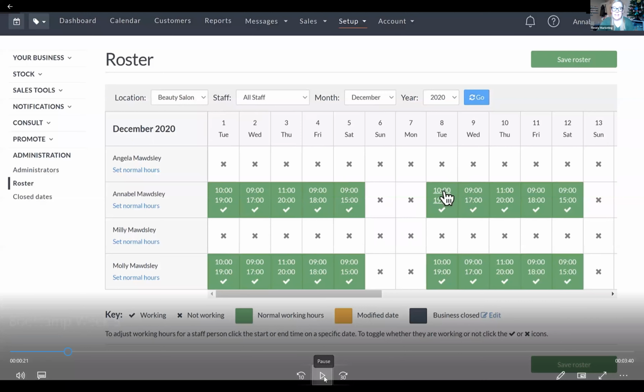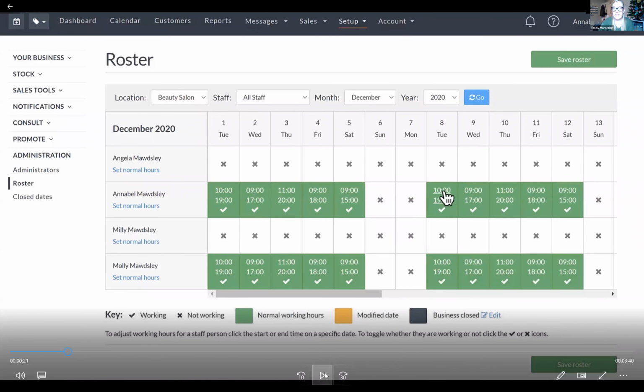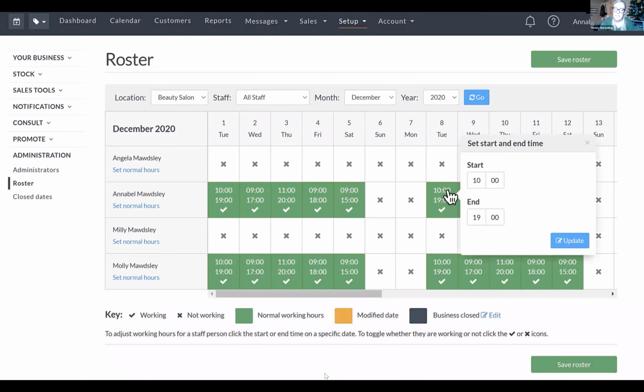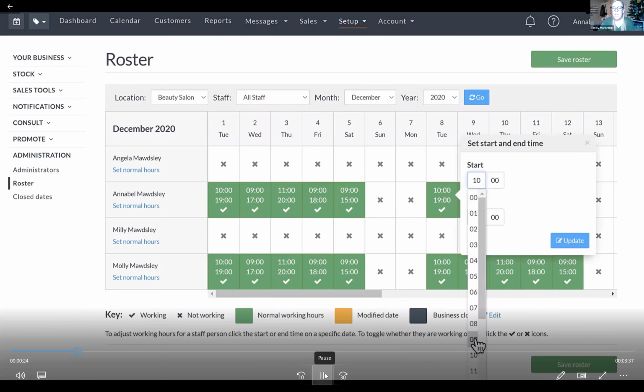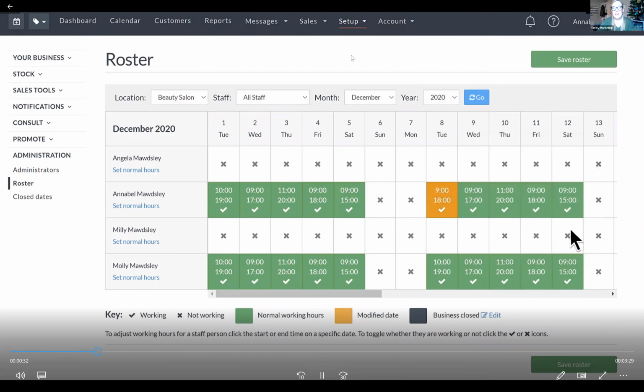This will bring up the dates for this month. Now we're going to look at changing this particular day, so we're going to stagger these staff members. As Lizzie said, we don't want people gathering, so we're going to just stagger these staff members here. So you're going to click on the date that you want to change. You're going to change the hours. So we're going to stagger this to 9 till 6, and then the other staff are going to be in 10 till 7. So we've got that little overlap, and then you're going to click update.